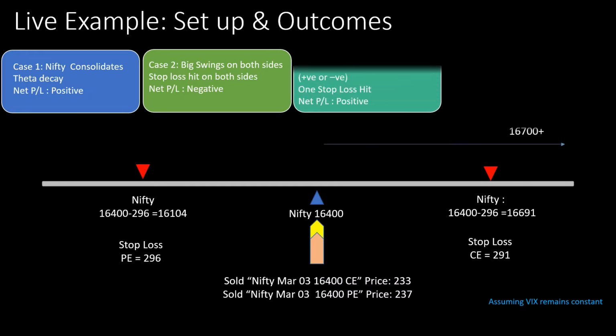Let us look at scenario number 3, a strong trend day. It could be both on the positive side or on the negative side. In this example, let us look at it on the positive side. So Nifty goes past that 16,700 level. So it would basically trigger the stop loss on the call option side. However, we will see a significant decay in the premium of the put option due to the strong movement in Nifty in the positive direction. So the gains on the put option would offset the loss that one has booked on the call option. So the net P&L in all probability will be positive.